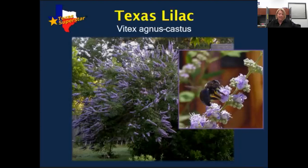Texas lilac is a group designation for several recommended cultivars: Montrose Purple, LeCompte, and Shoal Creek, all of which are considered Texas Superstars. Full sun is preferred, but it will tolerate partial sun. The neighborhoods that I drive through frequently have them, and I notice their varieties bloom in May and then again in September.